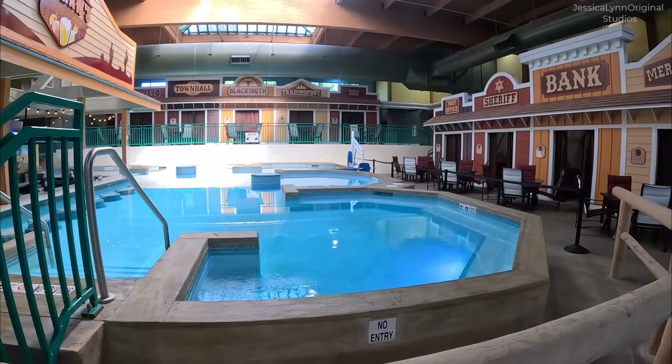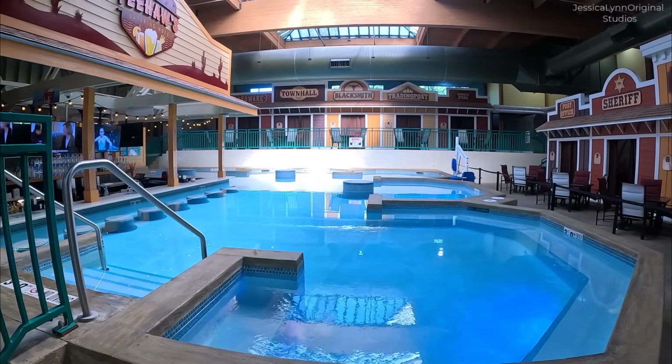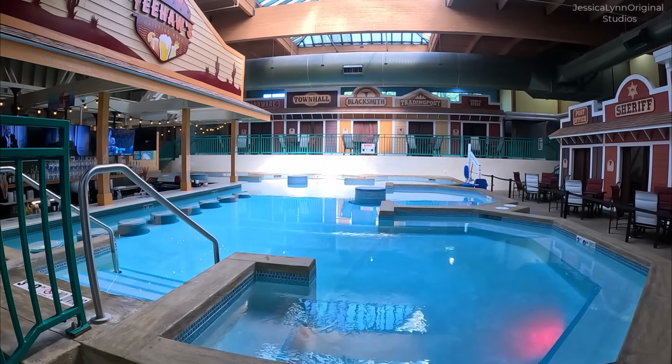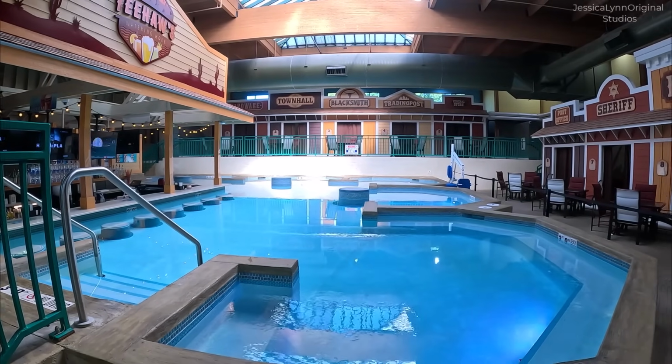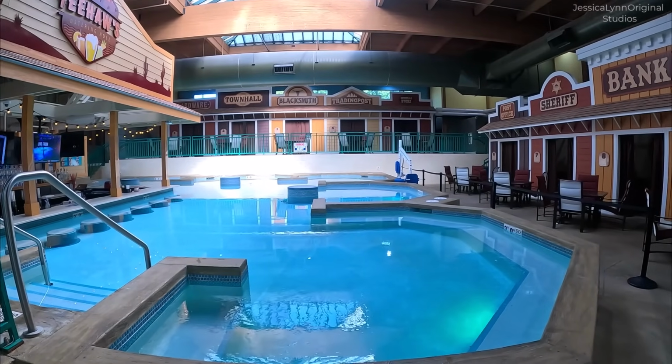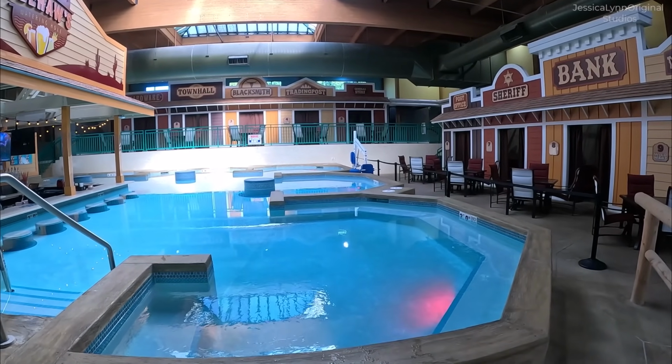The other thing that's nice is this is all adult only, and they do card before you go into the water. So it's a nice place to watch a football game, have a couple drinks, chill out, and just sort of relax and enjoy. With the cabanas, again, just be sure to book those ahead of time. A lot of times they don't have them day of.